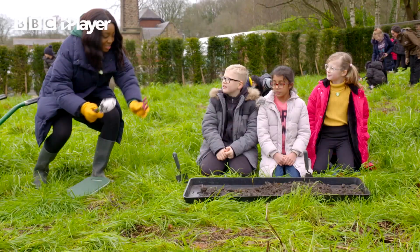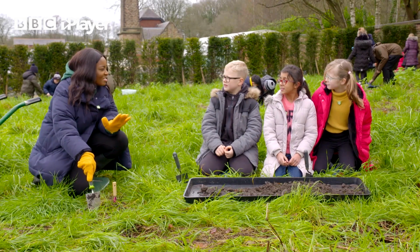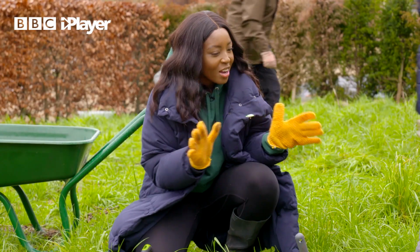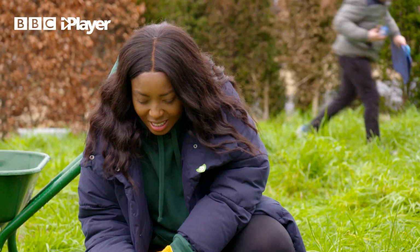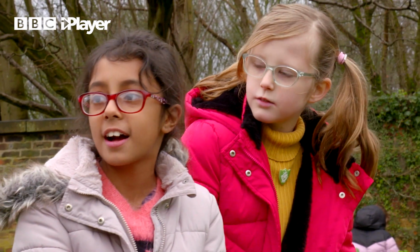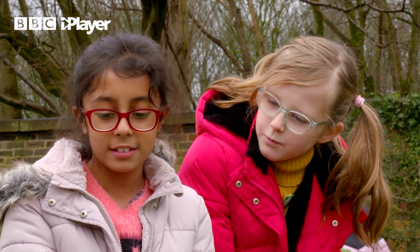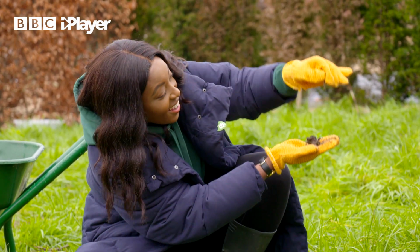Okay, I've got my tools, so I'm ready, but I have to say, I don't know anything about soil, so I think you guys are going to have to teach me a few things. Jack, what can you tell me? Well, soil's made out of loads of different things. Oh, really? I can't see much here, though. There are lots of things that you can see and can't see, such as insects and worms. Wow. Ew, I found a worm!